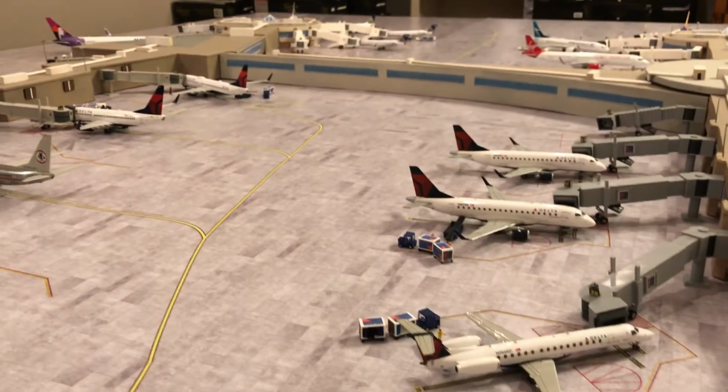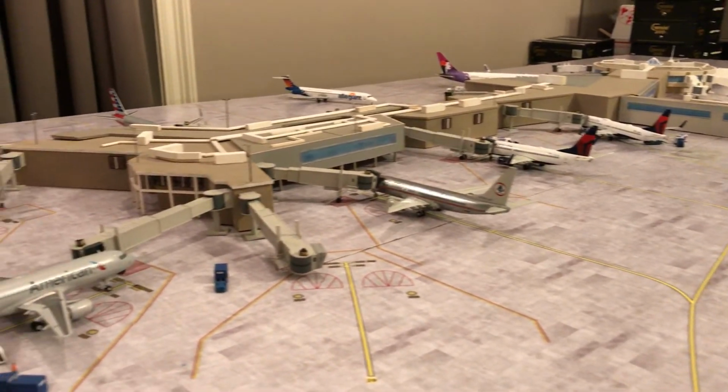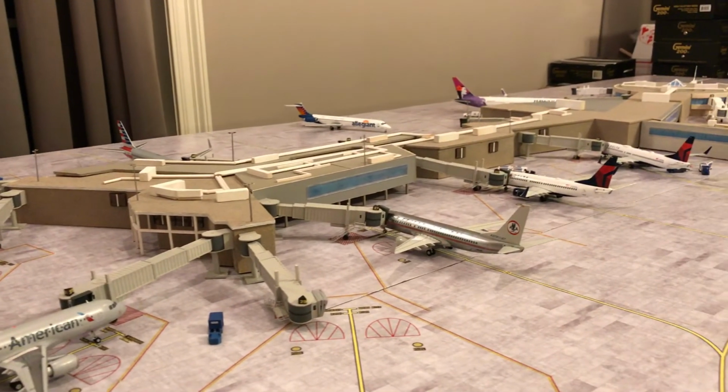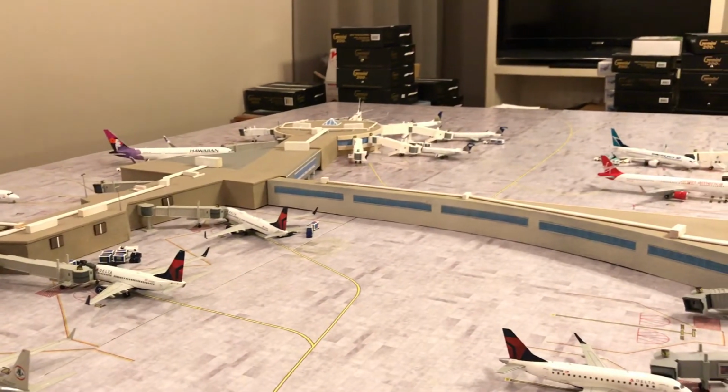All right, and that is my entire update. I hope you liked it. A lot of awesome aircraft out there. I still have more new models. Hopefully my next update doesn't take as long as this one did, and we'll get some newer switched out models up there for my next one.